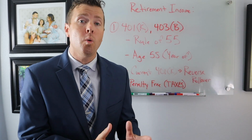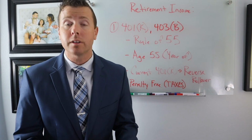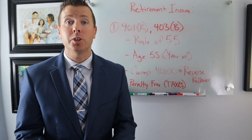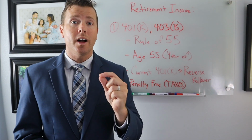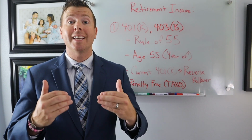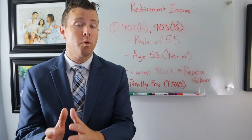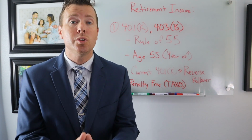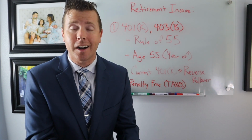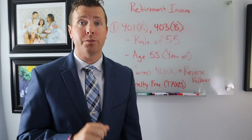If you have a 401k or a 403b at your current employer, like most of you do, you can use that for your retirement income using the Rule of 55. Now, what the Rule of 55 does is that it allows you as a participant in your current 401k or 403b to begin using your 401k or 403b for retirement income without paying a 10% penalty. So let's go through it real quick.